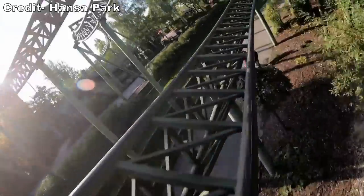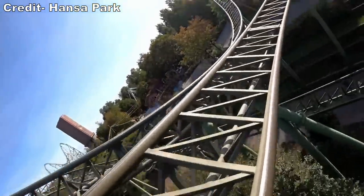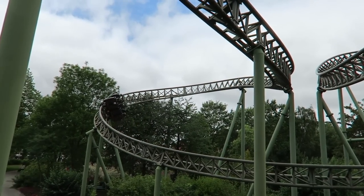And to be frank, I am not a big fan of this element. While you get solid positive G's in the valley in between the turns, the changes in direction will box your head around. You need to ride defensively here.